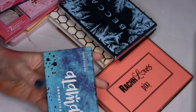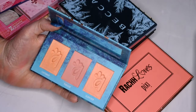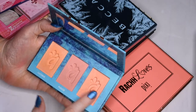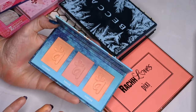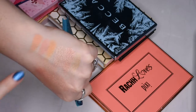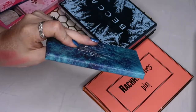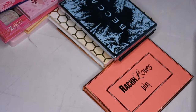And then I have this Alamar Cosmetics Coral Blush Trio. These are really pretty. I would love to get the bronzer trio. These are so, so soft. I love how soft these are. And I love that this is a bit of a luminous kind of blush. They're kind of orangey, corally shades. You can see them right there. Very, very pretty. And I love how nicely they blend. It's a pretty sleek little item, so I'm going to hang on to that as well.